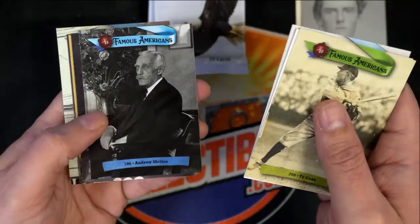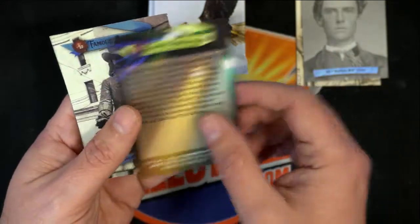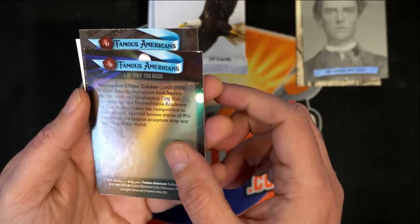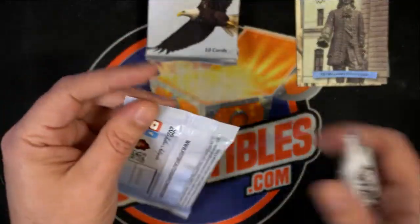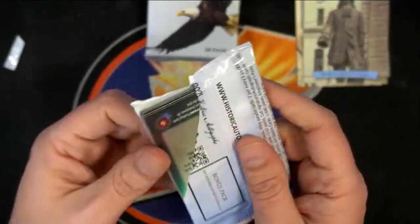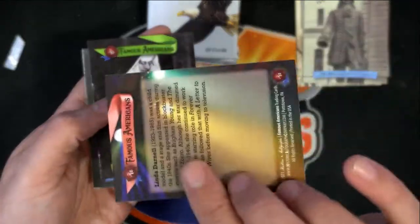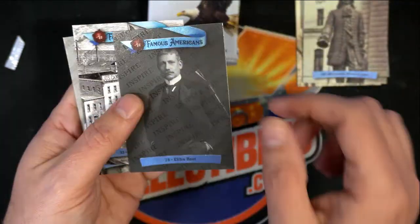Yeah, those Bills, man, they are tough. So anyway, we're just looking for some of the big hits you can get in historic autographs. It's a lot of fun to look through these. The backs are always very interesting, of course, to read the write-up about each person. And there's another parallel for Evan.